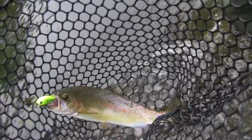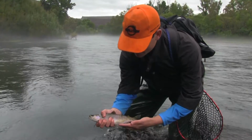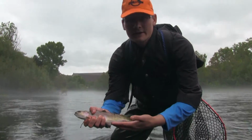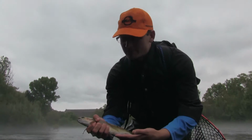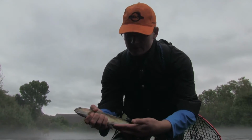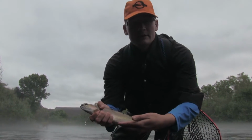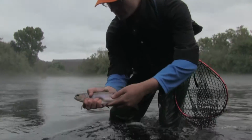The second cast. There's this beautiful Cherry River bow, caught on a Lucky Craft crappie, bright yellow. Come from just off the edge of the fast water there. Got me caught up on some weed just here in front of us, and then yeah, we got him. Let's send him back home.